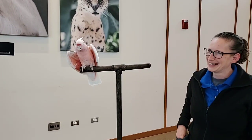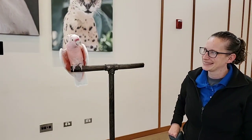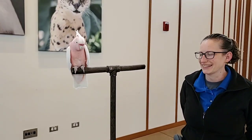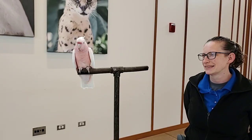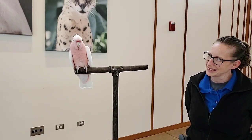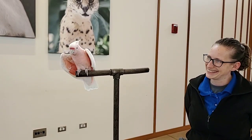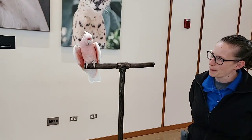Males and females both look like this. Jasper is a male. The females also have this similar coloration. They're bright pink with white on their wings, and he also has a very brightly colored crest on top of his head, which is laying down. They use that crest for communication. When he gets really excited, he'll put that crest up on top of his head. So that's another way that he communicates.